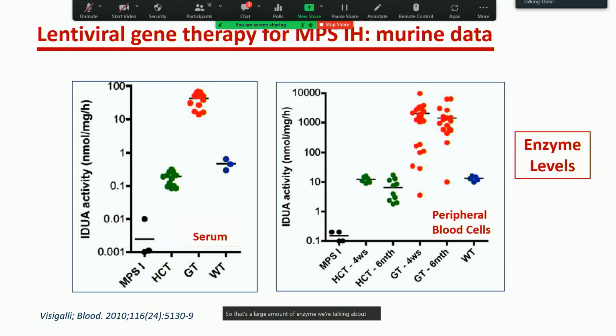And then on the right side, similar, they're actually looking at the blood cells in the mice that have been transplanted. There's both 4 weeks and 6 months in terms of those orange dots there. And 6 months is a pretty long time for a mouse. So the idea is that this is a stable type of therapy.